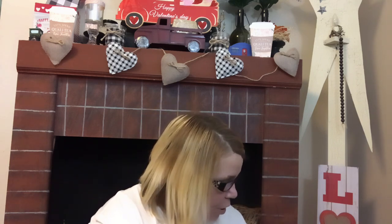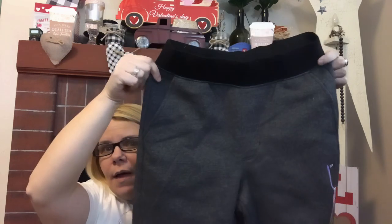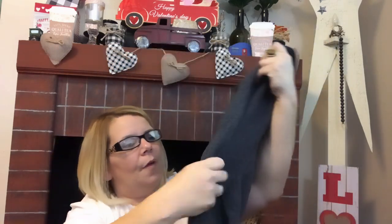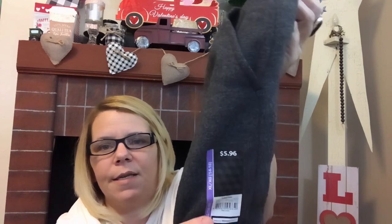So just wanted to share a few more items. I did pick these up for my grandson. They are just like sweats, but they got the little pockets there, and they are extra large, size 14 to 16. They were normally $6, $5.96, $2 each, you guys.